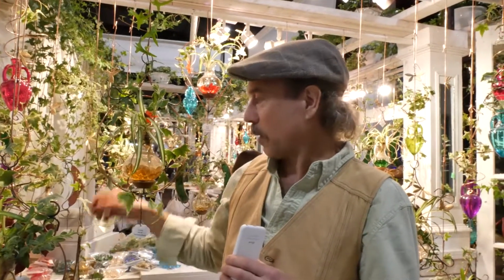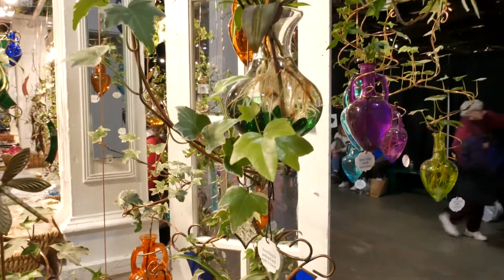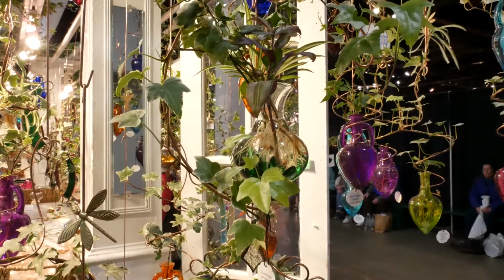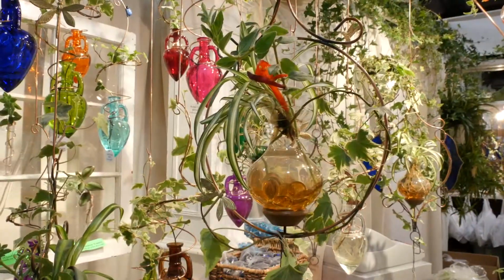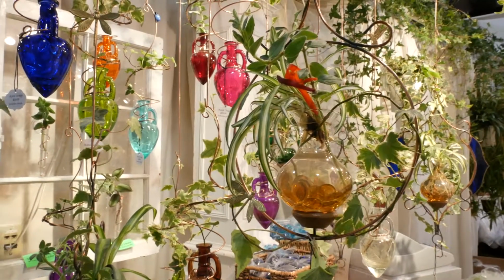But my wife and I make them all. We do stained glass styles. Everything's copper, lots of colored glass. Like to add a lot of color. Most people hang these in a kitchen window, so you've got a pop of color and some live plants in a low-maintenance way of growing things.